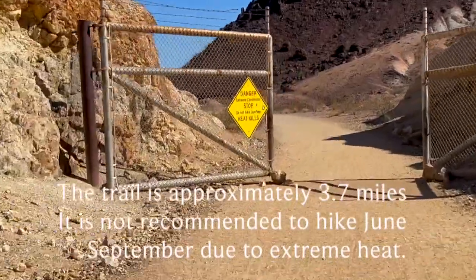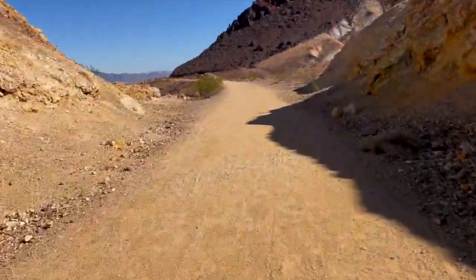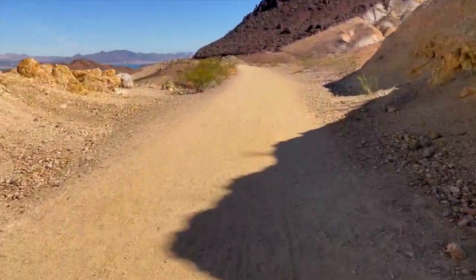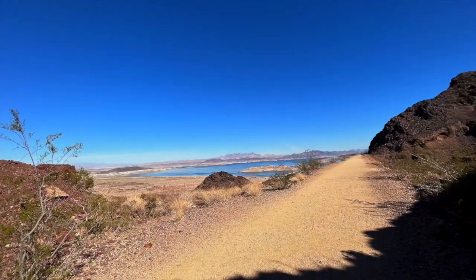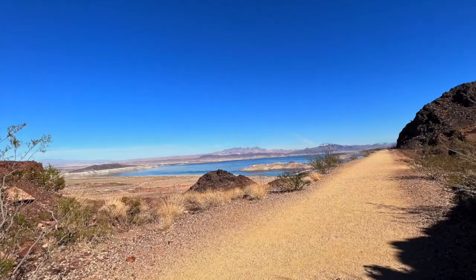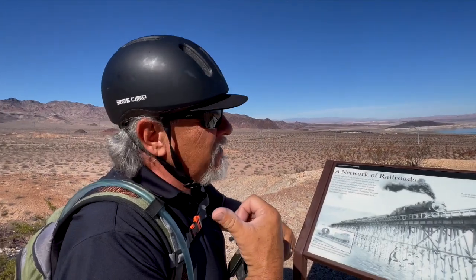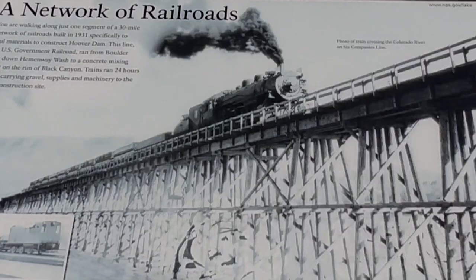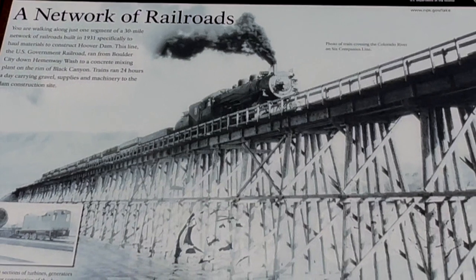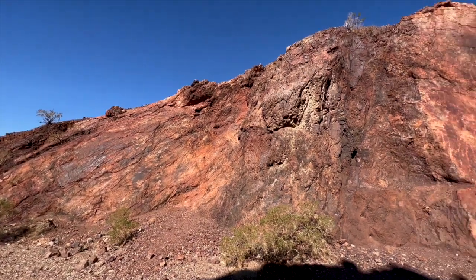It's the old railroad bed. It's cool. This network of railroads ran into two different areas. It ran down into where the lake is today, near Hemingway Wash, where they got the aggregate to mix with the Portland cement for the upper concrete station. Two-thirds of the dam was from the lower station, and then the top third was from the station that's up here. The journey took about 2 hours round trip, and those trains ran 24 hours a day. The colors along this path are incredible.